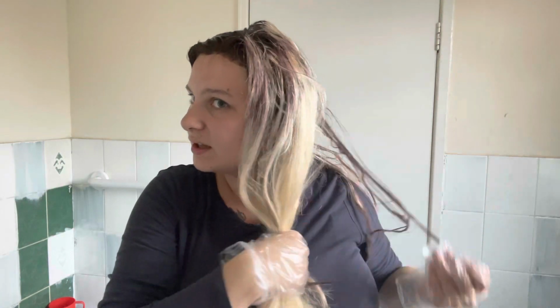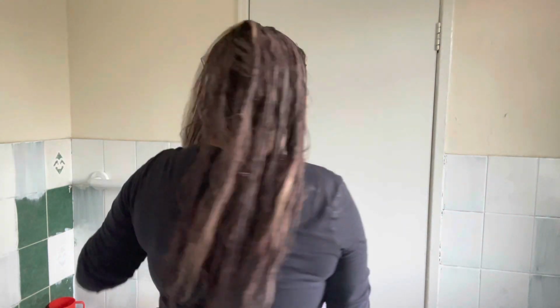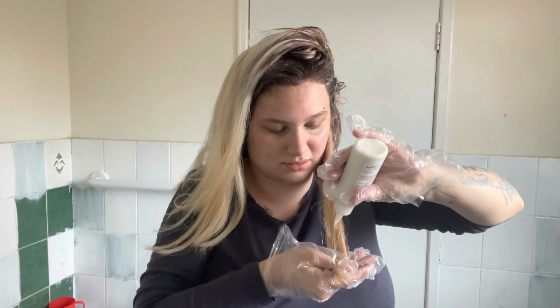So I think, oh, there's some dry bit here. Is there any there? I don't think there's any dry bit in that bit. So just put that there. So this is the bit that's left. Is there anything? I can't even see at the back, but we'll figure it out. So empty box. So yeah, this is the third box. Look at that brown streak there compared to the blonde. Jesus, this is gonna look so nice. Well, I hope it looks so nice.